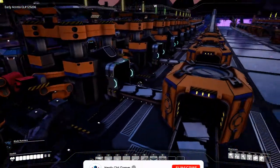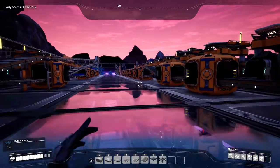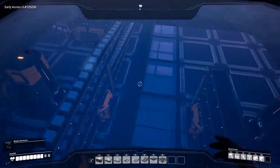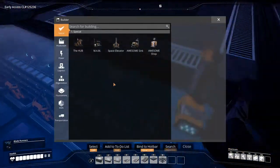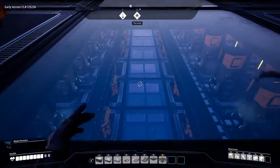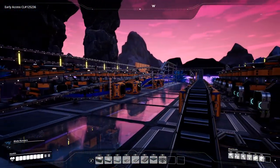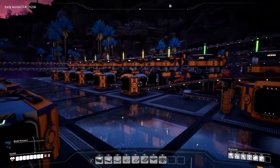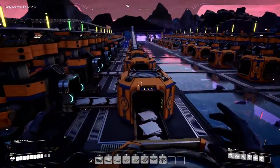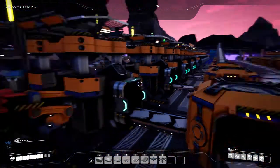So yeah, I think we're going to have to do that, but at least we have something going, right? And I think it looks pretty nice with, well, wrong key, with the glass floors here. And I think we're going to put in machines to do iron plates all the way down as far as we can, as far as we can do full belts, really.